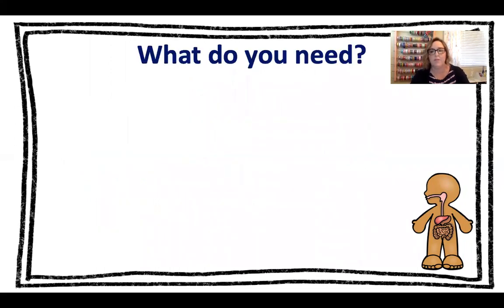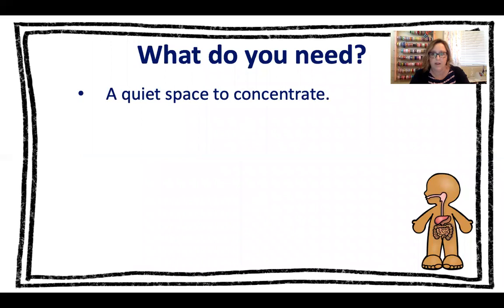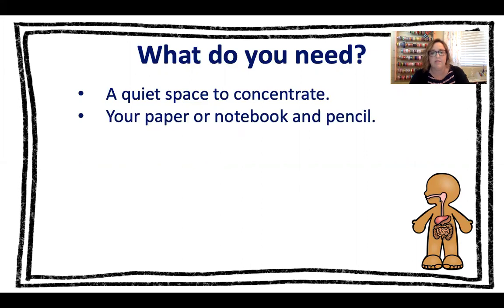What do you need? Before we get started this week, we have a few supplies that you need to make sure that you have out. Number one, for Wit and Wisdom, or any of your studies for that matter, I'd like you to have a quiet space to concentrate. Your paper or your notebook and a pencil, so you will need to find the papers that you used last week to write in, so use those papers or your notebook from last week.